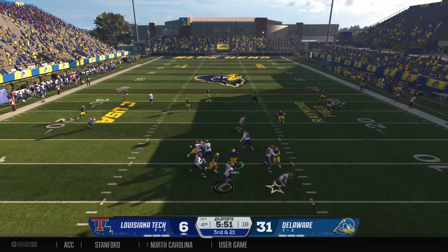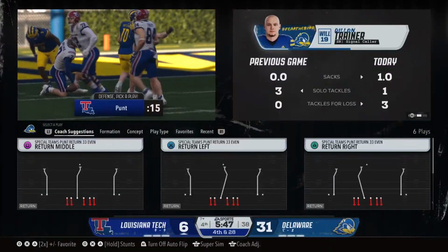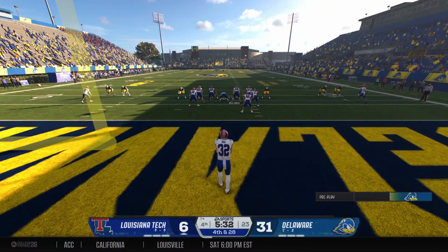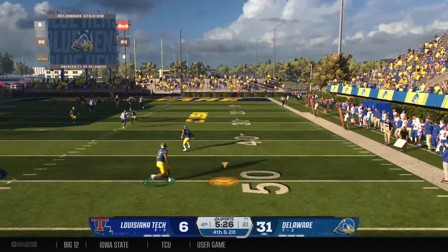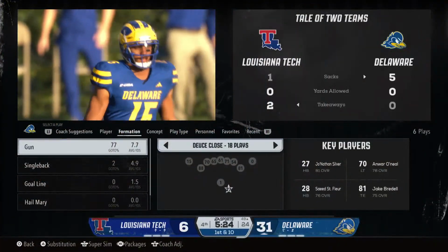On 3rd and long, hoping to throw beyond the sticks. And it's been a long day for this offense. If you can't protect your quarterback, it's hard to be successful. That's the 5th sack they have given up. The offensive coordinator has no answers, and this defense has been flying around. Playing the field position game as he makes the fair catch right at the 50.